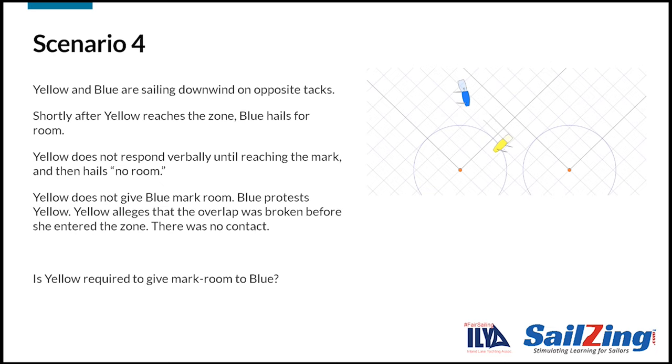Here's example 4. Yellow and blue are sailing downwind on opposite tacks. Shortly after yellow reaches the zone, blue hails for room. Yellow does not respond verbally until reaching the mark and then hails no room. Yellow does not give blue mark room and blue protests yellow. Yellow alleges that the overlap was broken before she entered the zone. Is yellow required to give mark room to blue?